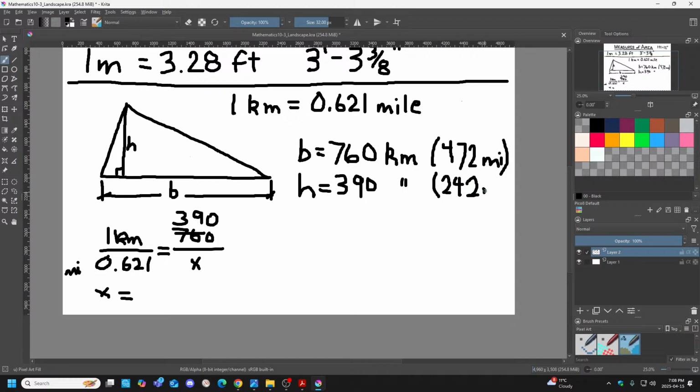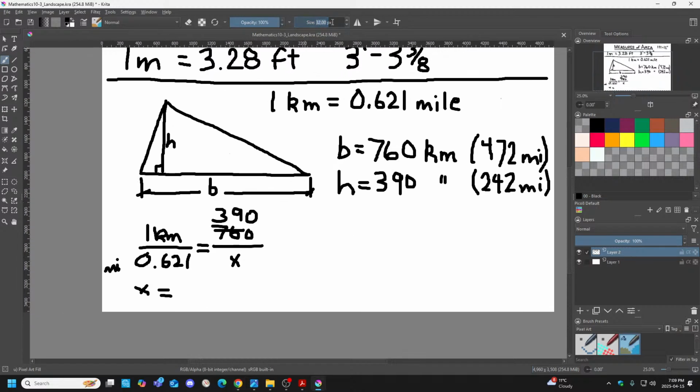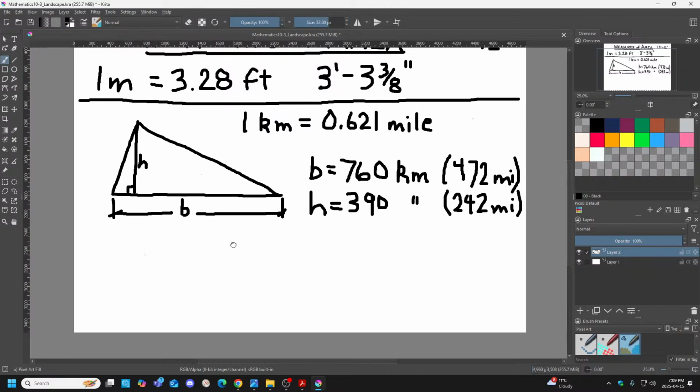And then we could really do the area for both if we wanted to. Okay, so I'm going to write down 390, 242. Perfect. Okay, that's done. I'm just going to erase this. Here, we're done with this. We need some room. Okay. All right. Let's carry on.